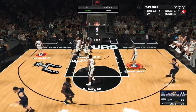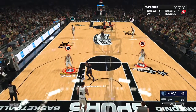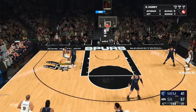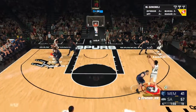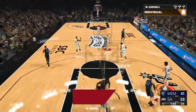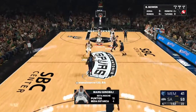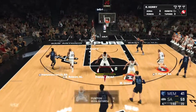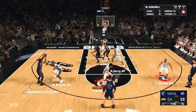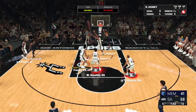Here's Morant. And he uses the glass on the layup. Morant's got 4 points this quarter. Look how Ja just glides through the contact. He's such a nimble player. Ginobili. And it's Manu Ginobili with the finish. Well, credit them for maintaining that aggression, even being up this much. They don't want to leave any chance for a comeback. Just focus on playing the right way.